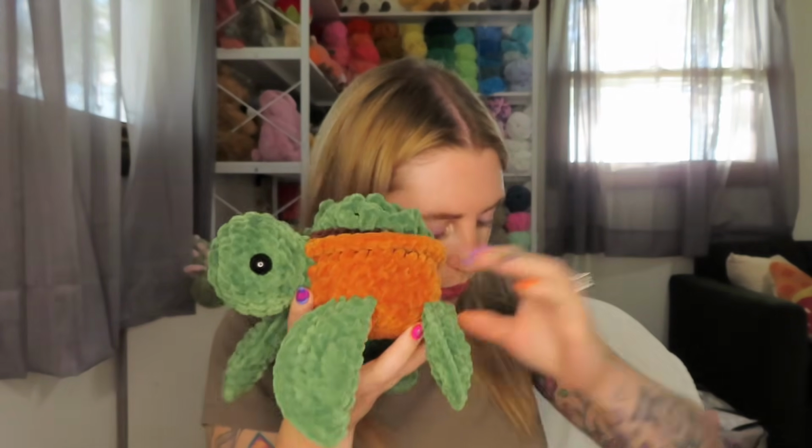Next up I have 5 succulent turtles. This pattern is from Happy Turtle Crochet. And the only thing that you have to sew on is the head to the body.